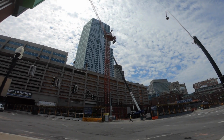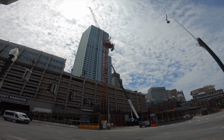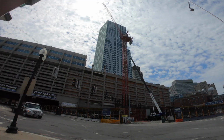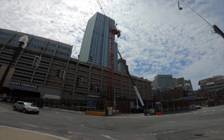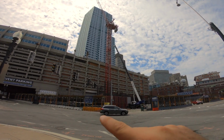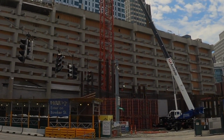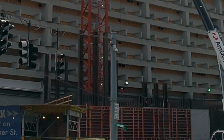Hey everyone, we're back here at the giant tower project that's being built, at the intersection of New Chardon, Merrimack, and Congress Street. They're starting to build the concrete core that's going to be going through the center of this new building. They've got beams going through the concrete core that have all these little studs on them, and that's to grip the concrete as they pour around them.